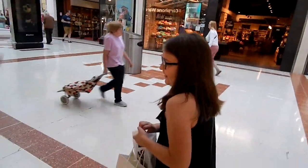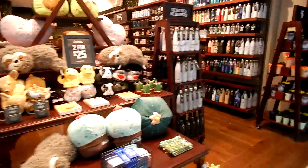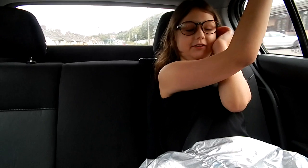I love them glasses. She made a good choice with them, didn't she? Today was my first purchase of Smiggle. I can't believe it.